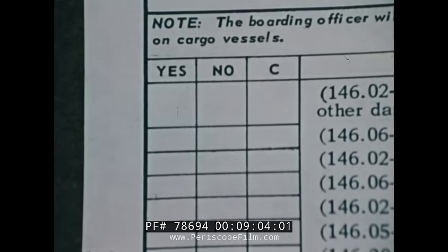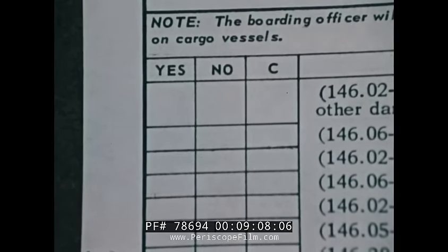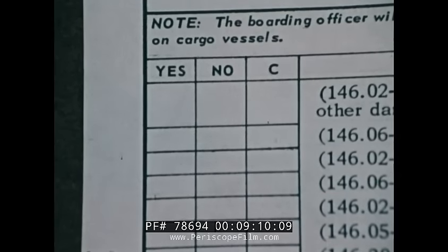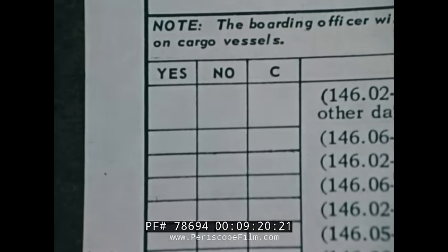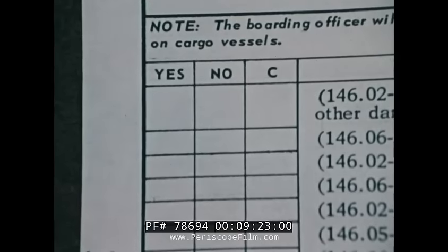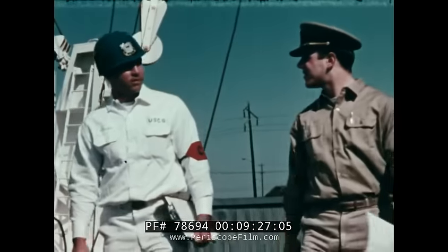The yes, no, and C columns are on the left-hand side of the form. The C column is for use when a discrepancy is corrected immediately during the inspection. Items which do not apply during an inspection should be left blank. Whenever possible, the topside inspector should be accompanied by a member of the ship's crew.